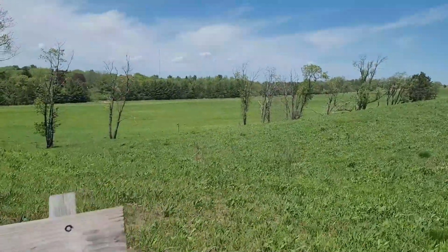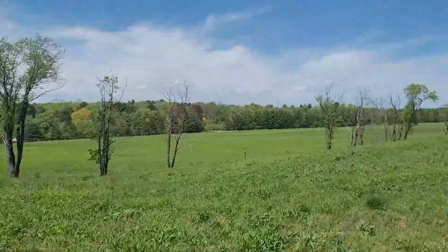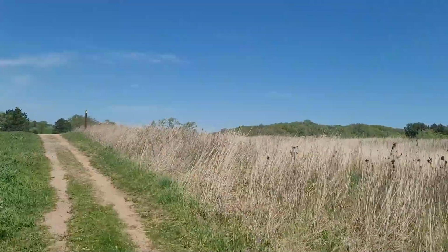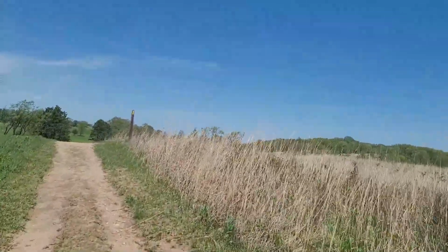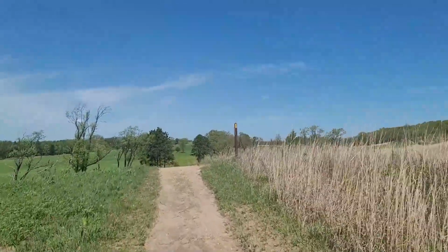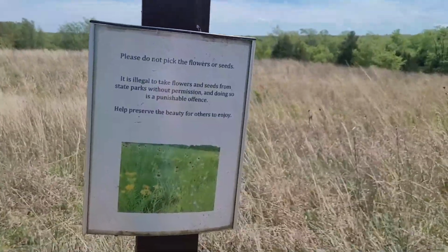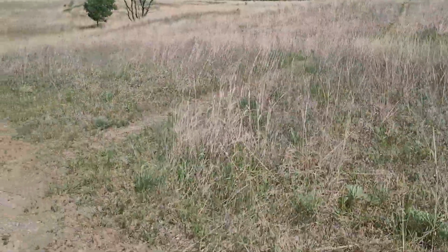Such beautiful land. Just imagine, once upon a time there was glaciers everywhere during the Ice Age. Just love exploring the different places. That's why it's important to do different things so you can see how beautiful this world is. Because otherwise it gets a little stagnant. It does not want you to pick the flowers or seeds. Must be a mountain trail.